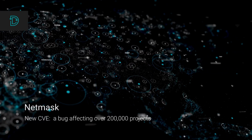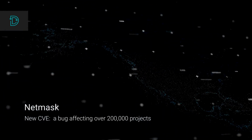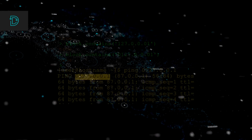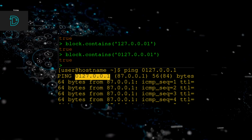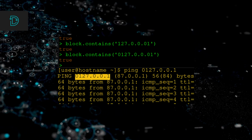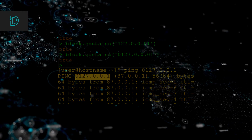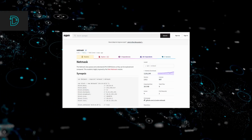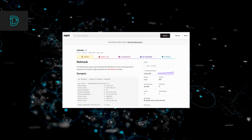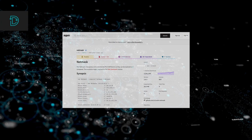Now for our CVE of the week, a bug in Netmask affecting more than 200,000 running projects. Netmask is an NPM library used to divide an IP address into subnets and specify the network's available hosts. It has a large reach with over 3 million weekly downloads and about 238 million downloads overall.